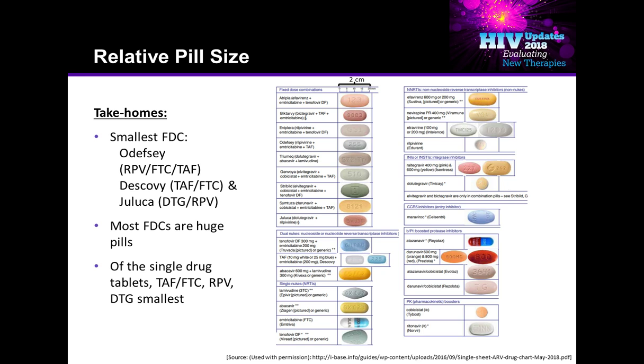And this is a comparative slide showing the relative sizes of all of the fixed-dose combinations and single regimen tablets for HIV. Most of these are really huge pills. The ruler at the top is 2 centimeters, so these are very large pills. Of the single drug tablet, TasP, and the dual drug tablet, which is not the complete 3-drug fixed-dose combination, rilpivirine and dolutegravir are among the smallest. But taking that into account benefits patients because if they have pill aversion and can't swallow, then they can't get their virus effectively treated.